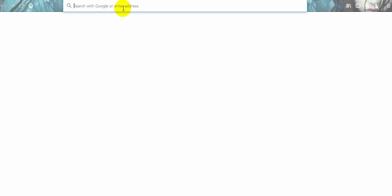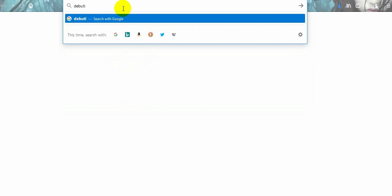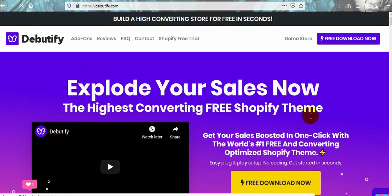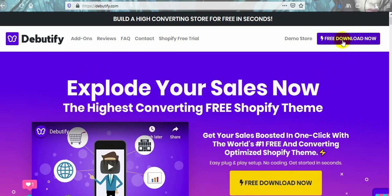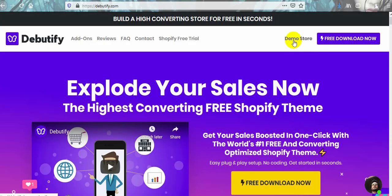Turbo and Booster were the best themes for Shopify stores. For now, the base theme is called Debutify, and I'm going to show you how the store looks with the Debutify theme. This is the world's number one theme so far for Shopify, and you won't find any better than this one. It's really important that you install this theme in your store and customize it so that it looks really good and professional. Let me know in the comments below if you don't know how to customize this theme. Now let's have a look at their demo.